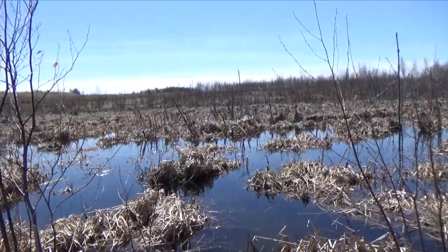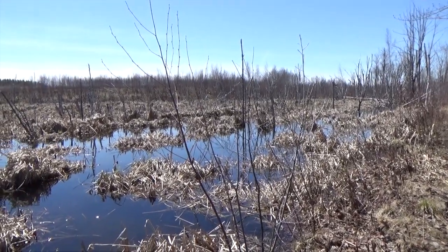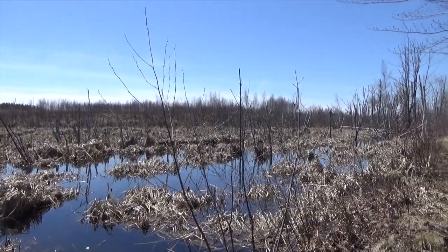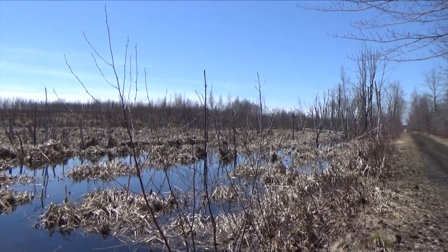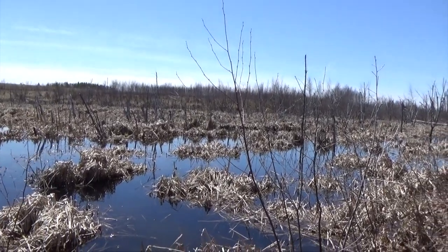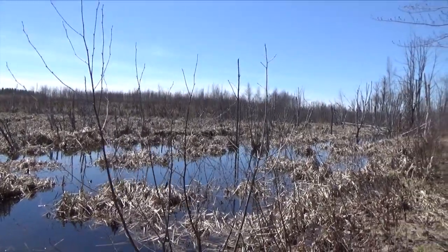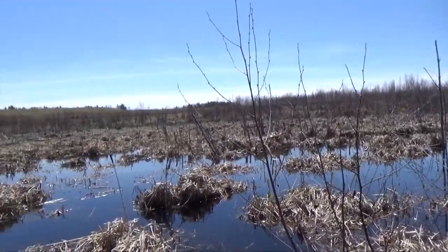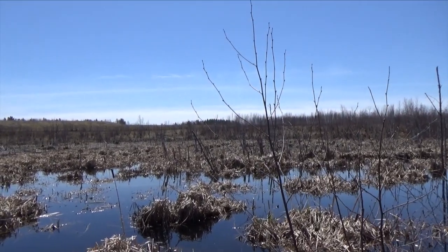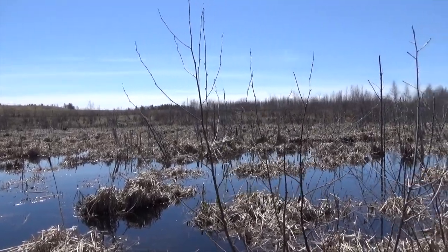There's a lot of waterfowl around here, but I think it's because of two things: the noise of the four-wheelers on the other side of the pond, and the fact that it's probably about 1 o'clock in the afternoon. Anyway, you can't see any new cattail growth right yet. It's still down below all of last year's growth.